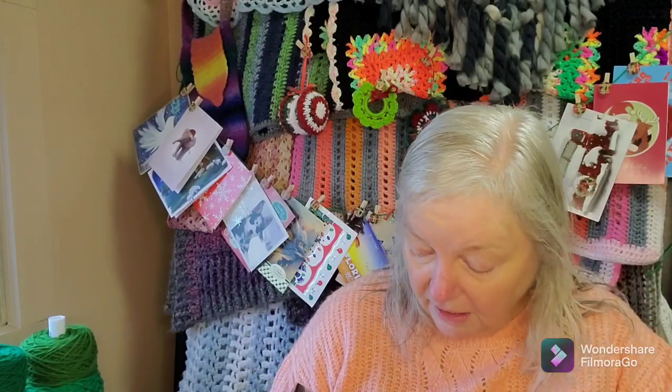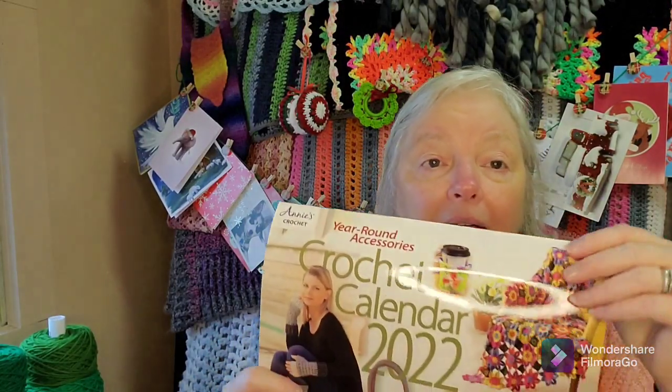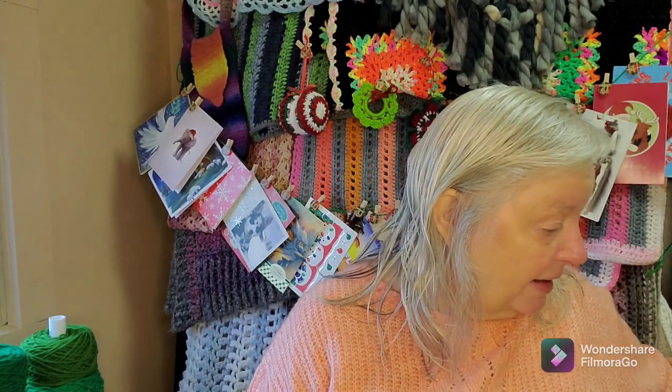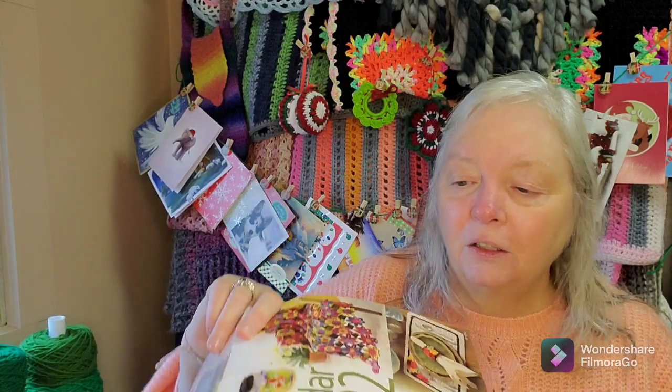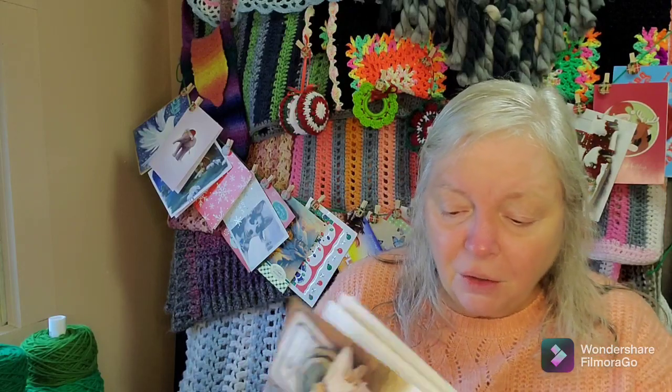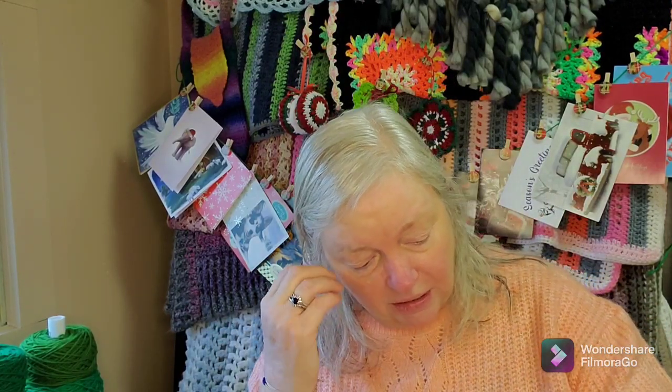But I did find a new calendar at Annie's. And it has a project a month, one project per month. And I am doing that. Dina gifted me this, so I gifted her this. She said she would do it along with me. I saw today that Pamela from Pamela's Adoring Crochet also has purchased this calendar. So there's a lot of cute projects in here. I'm really anxious to get started.